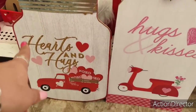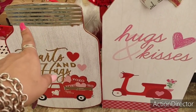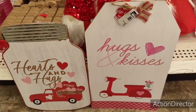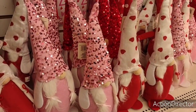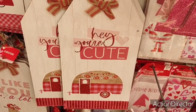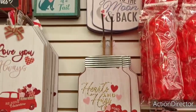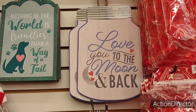All right, should we look at this cuteness? Hearts and hugs. I'm loving that mason jar. Loving the galvanized little applique on it. Hugs and kisses with the moped. That's absolutely adorable. And look at all these gnomes that came in. So don't give up. If you're still looking, do not give up. Hey, you're cute. Love the camper. That's adorable as well. And then they also have Love You to the Moon and Back with the galvanized and the lavender.